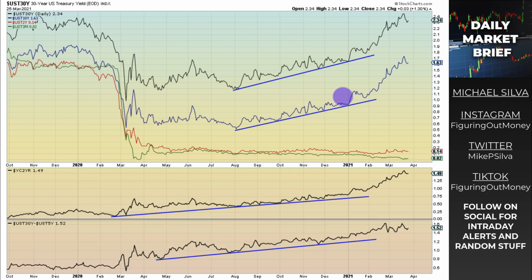If yields fall, that could be good for equities like, for example, the tech sector, and it would be bad for financials. So you can see more pressure to the downside in the IWM.